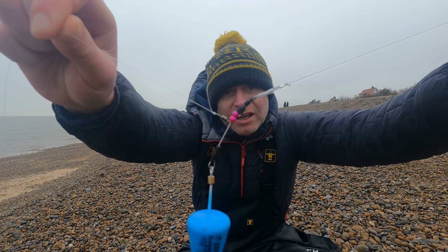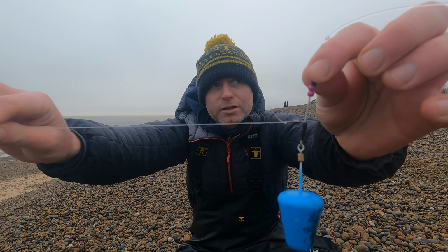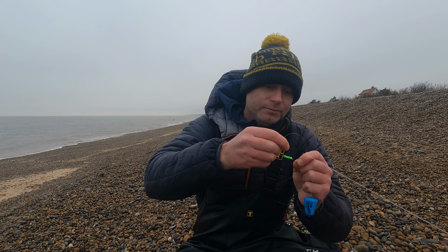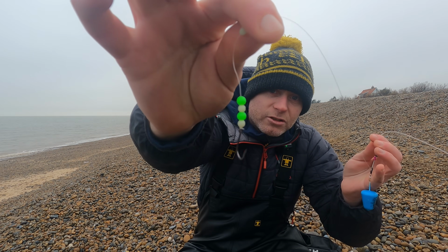Earths. Now, if you see that there, that metal bar is called an earth bar. And all I've done to that is I've tied some 13-pound fluorocarbon off there, down to, just flick that over, size 6 chino with a little bit of attractant on it for the flatties. As we all know, flatties are inquisitive fish.